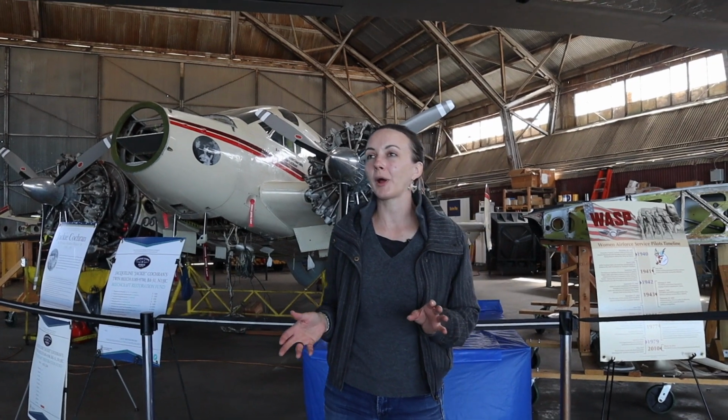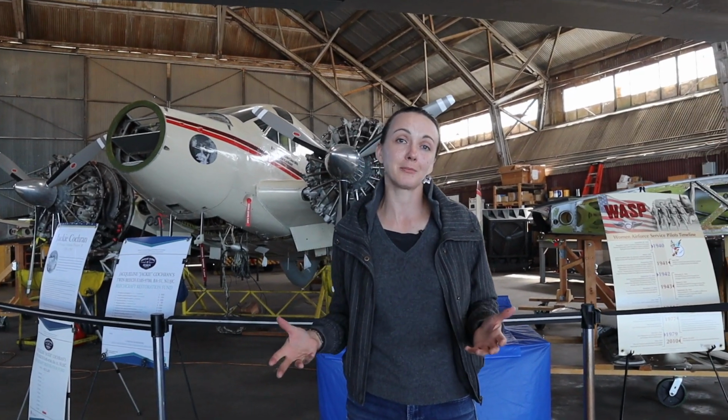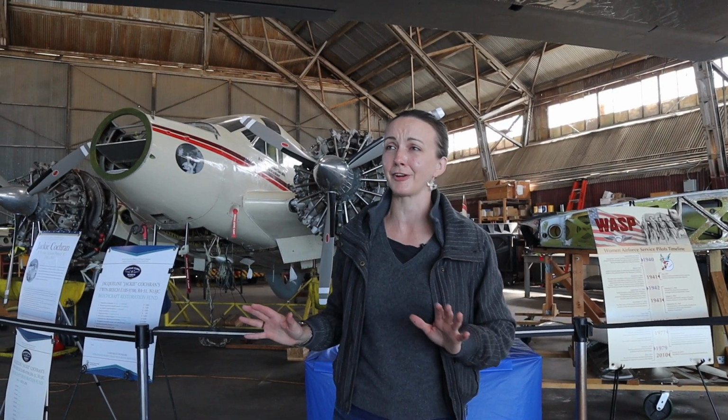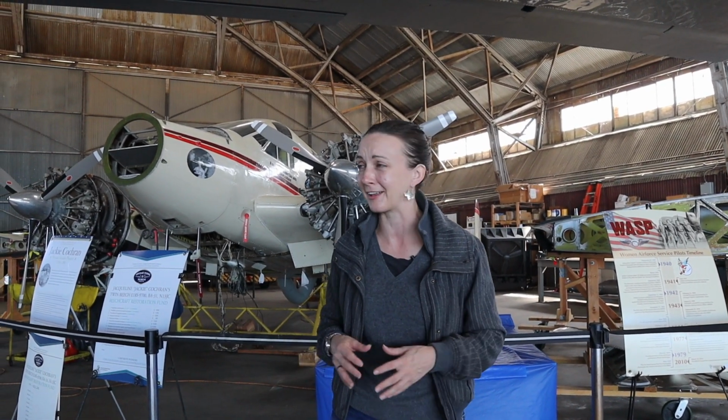The Beech 18 was acquired from Customs in 1985. The airplane had been used for some nefarious activities, drug smuggling and stuff like that.